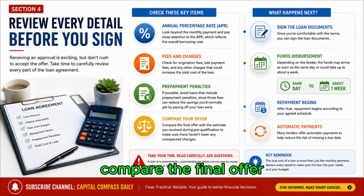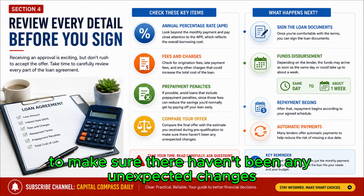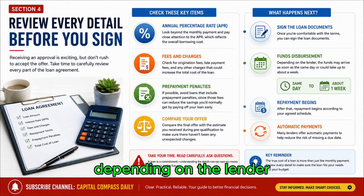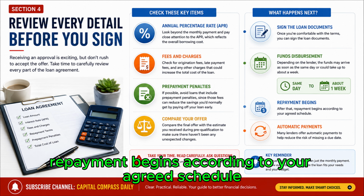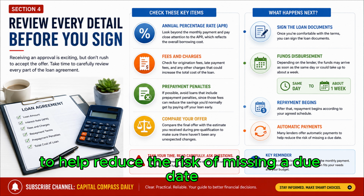Finally, compare the final offer with the estimate you received during pre-qualification to make sure there haven't been any unexpected changes. Once you're comfortable with the terms, you can sign the loan documents. Depending on the lender, the funds may arrive as soon as the same day, or could take up to about a week. After that, repayment begins according to your agreed schedule, and many lenders offer automatic payments to help reduce the risk of missing a due date.